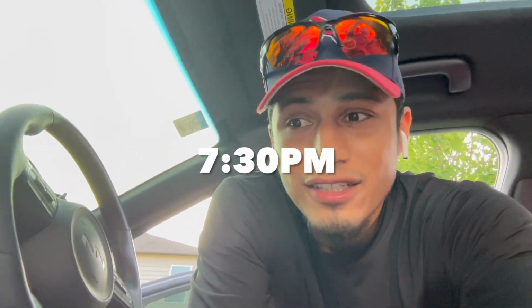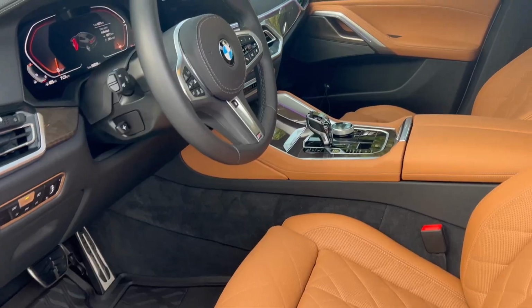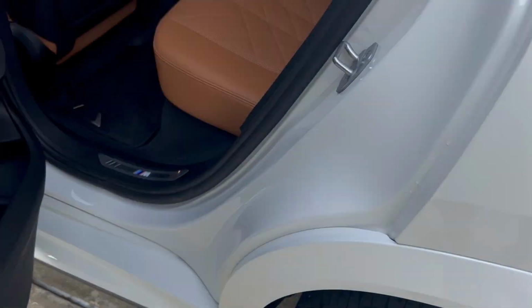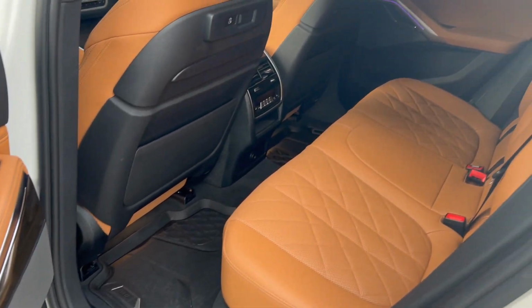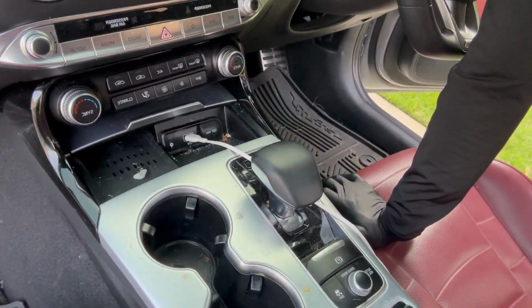Alrighty guys, so I just finished up with this first BMW over there, but now we're gonna get started on this Kia. As you can see, I believe this is a Kia, but a little messy, a little dirty, kind of in these cup holders and whatnot. So we're gonna try to knock this out before the sun goes down, but this is the last car of the day, so let's get straight to it.